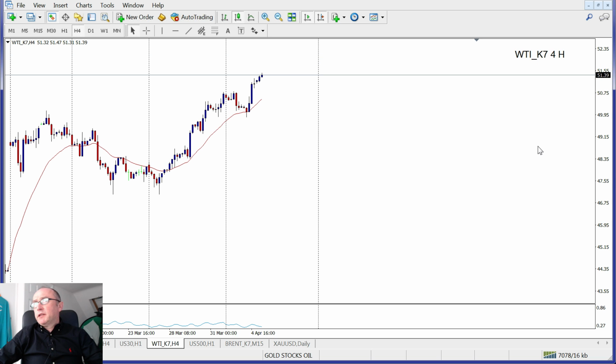On my chart, obviously this futures doesn't go back. This is the May future, doesn't go back further than that, but 51.39. Let's have a look here.